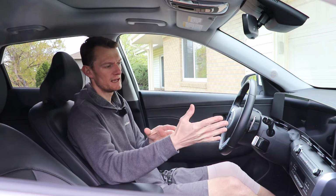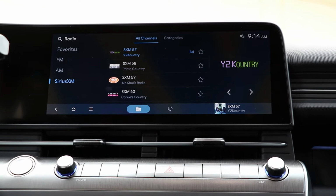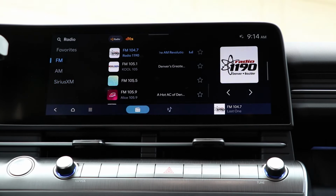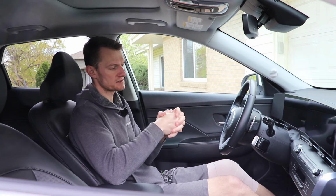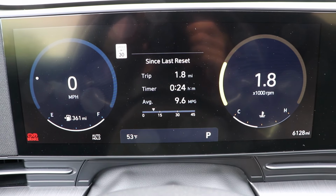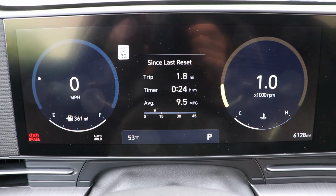This infotainment is great, especially for this class. I mean, it's just really quick to respond, great clarity. Obviously, the screen spans from the infotainment to the gauge cluster. Same thing with the gauge cluster. It's really straightforward. You have your speed, you have your RPM. It works. Everything works, and there's not a lot of menus to dig through.